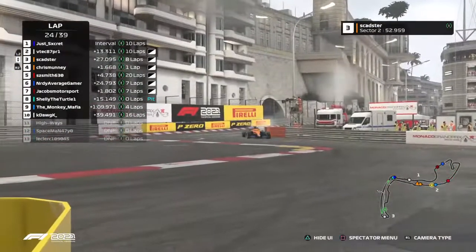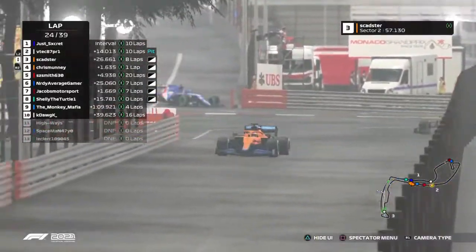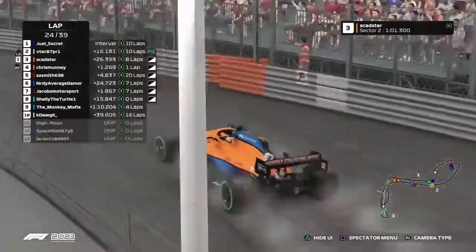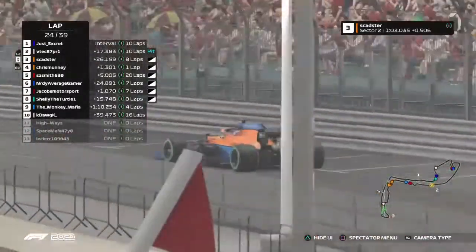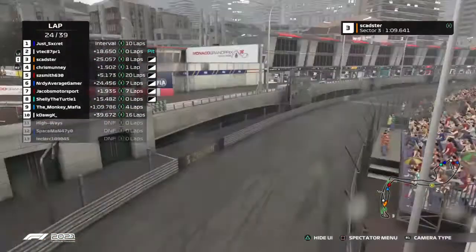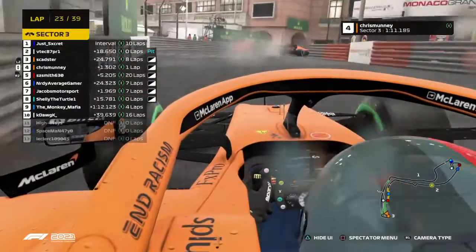So Scats are looking in a pretty decent spot at the moment. If he can push a little bit more on this lap, he might have an opportunity to jump VTech, especially with that wing change that they're going to have to do at the Haas pit box. So we could see an overtake for second, which would turn into a nice little scrap at the end of the race with Chris Money joining in as well.